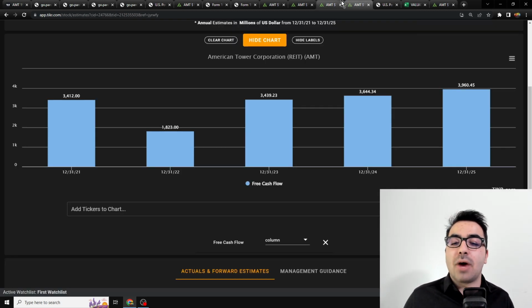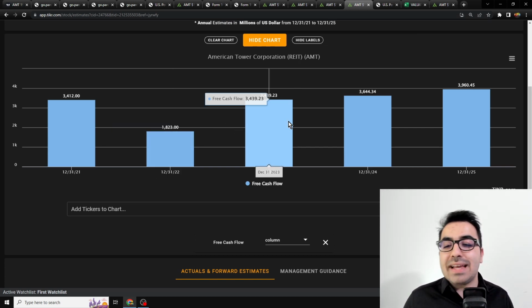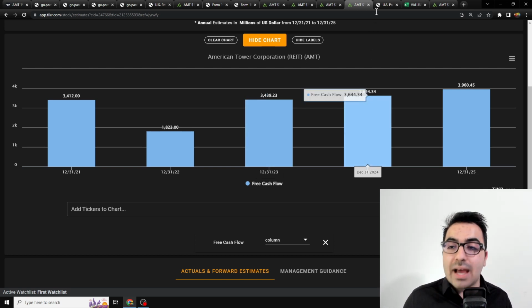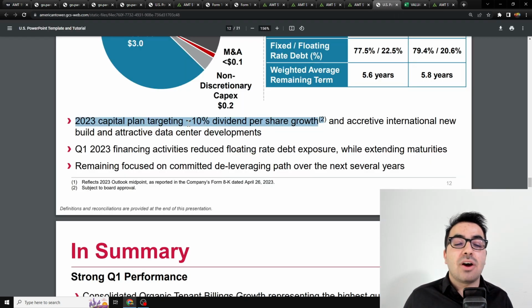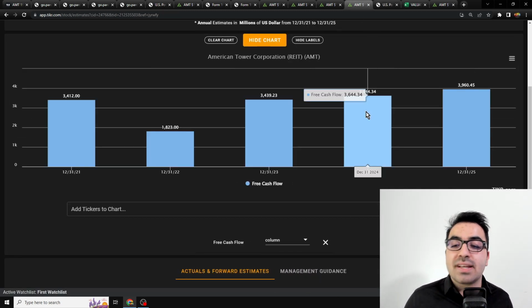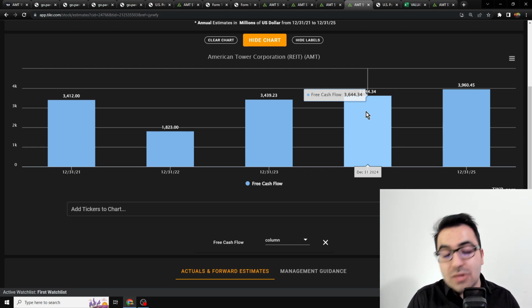And the main reason I'm worried about it is if you look at the free cash flow estimates, first of all, it went down a lot in 2022, but the main estimate is around 3.4 to 3.6 billion. Now, that doesn't leave a lot of margin for American Tower, because American Tower did say that they are targeting a 10% dividend per share growth every single year. To me, this is very, very aggressive, and the ratio between the dividends paid every single year and the free cash flow is going to narrow more and more, and they are neglecting paying down the debts. They're going to have to refinance them at much higher interest rates, and this is the biggest problem I have with American Tower: they are focused too much on growing the dividends and not enough on actually getting the balance sheet to look a little bit better.